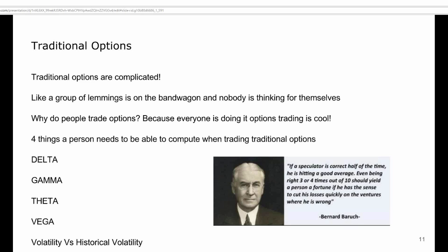Traditional options are complicated. Take it from me, although I don't consider myself a traditional option expert. I did stop trading them in about 2013. I'll occasionally put a position on, but I worked under a guy who was a CBOE market maker for 30 years. He had 30 traders under him. He invented Thinkorswim, which is pretty much the first retail brokerage account to bring options mainstream. And I'll tell you what, he was a genius when it came to understanding how options were priced.